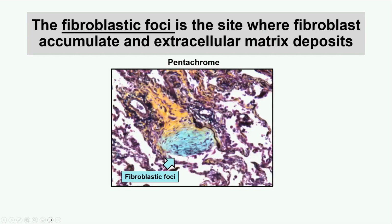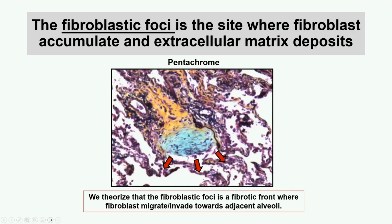So here's an enlarged image of the fibroblastic foci that we have stained with pentachrome. Pentachrome was stained for 5 colors. First off, what you see is this blue color will demark where the fibroblastic foci resides. Adjacent to that, you always see this rich, mature scar tissue that follows it. We theorize that the fibroblastic foci is a fibrotic front, where the fibroblasts will migrate and invade towards this adjacent alveolar structures. So this is a very heterogeneous disease with microscopic lesions. This is a 20x image, and it's really hard to understand how these lesions develop and even progress.